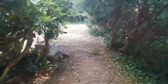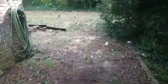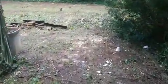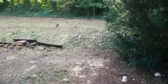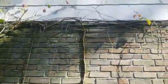We can literally walk through without fear of any snakes and whatnot. Wow, could not do this before. We can get these vines out from growing in the basement. Got these big vines growing up the side of the house.